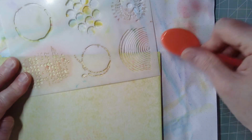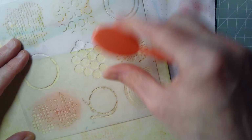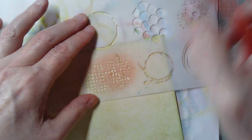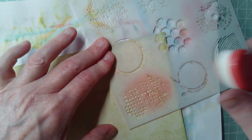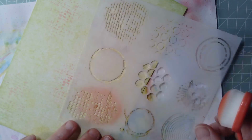Swipe it across. I'll brush a lot of it off there and then I'll use it through the... You think you're using a lot of ink when you do this, but there's hardly any ink at all. Oops. That's okay, I'll just pop it like that. Little speckles of red.